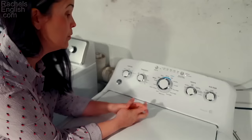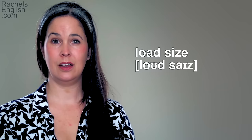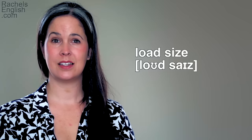So you can see we have the load size and the temperature. Load size. We have two diphthongs here. First an O diphthong, jaw drop, then lip rounding, load. Then the I diphthong, jaw drop, then the tongue arching towards the roof of the mouth. I, sigh, size, load size.